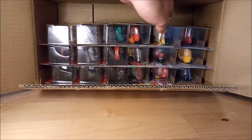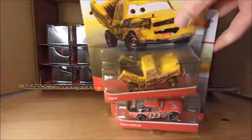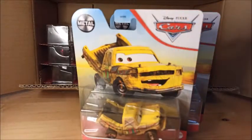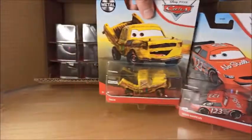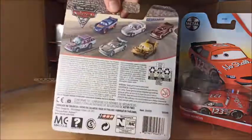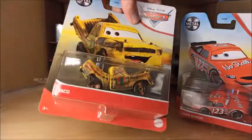And there are 2 other cars. We have Taco, who appears in the Thunder Hollow scene in Cars 3. I think that's not difficult to see because he is quite crashed and crooked. He was released in 2017 on the Cars 3 mainline, so it's nice to see him back.